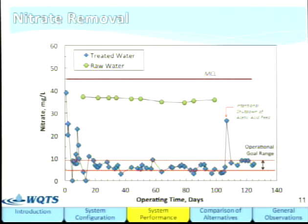The control system was set up to maintain nitrate between about 5 and 9, which is really 1 to 2 milligrams per liter as nitrogen. That was intentionally done to maintain good aesthetic quality of the water coming out of the system. The last thing you see at the end here, this spike, was one of those challenge tests that DPH requires as part of the testing process.